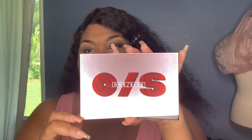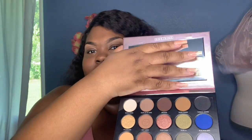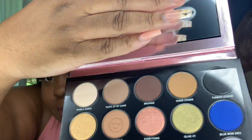So this is the packaging. Like he said, he made it so that if you are a nail beauty like myself, shout out to my girl, I'll put her IG on the screen, she did my nails, it's easy to pop up. Like we see right here, you can just hold this and then bam, those are the shadows. You can get up close and personal with them.